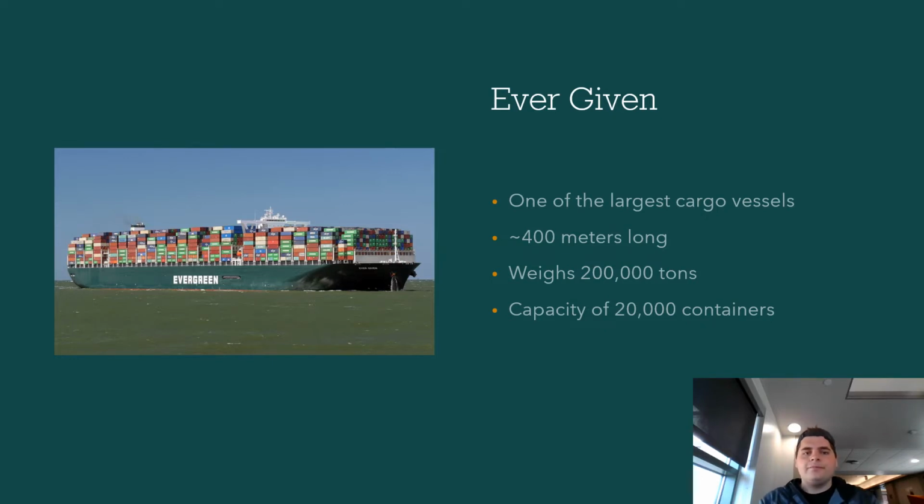The Ever Given is a cargo ship that is almost 400 meters long, which makes it one of the world's largest cargo ships in service. It weighs over 200,000 tons and has a capacity of about 20,000 containers when maximally loaded. It's operated by the Evergreen Marine Corporation, and it's been in service since 2018. The engine has a top speed of 26.2 miles an hour, and in its history, the Ever Given has been involved in two accidents. One was in 2019, where it hit a ferry boat in a harbor, and the other was in 2021 when it ran aground in the Suez Canal.